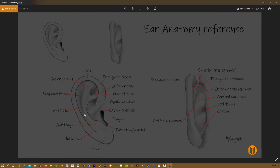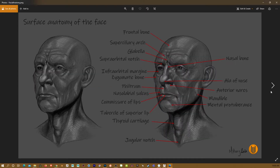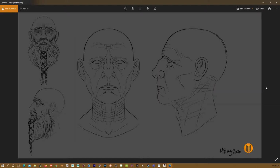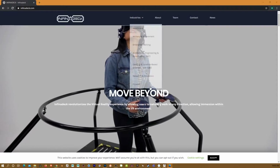I know what these things are, but I never remember them. I don't remember that this is the helix or this is the triangular fossa. So I made me some charts to show me. But if you know this stuff's there, your sculpting will just be better for it. So when I'm working, I always have some kind of reference up. It's just going to be on a different screen.